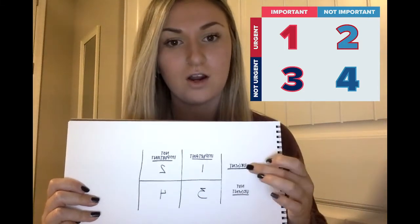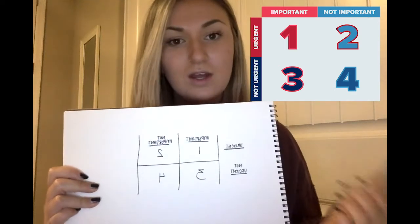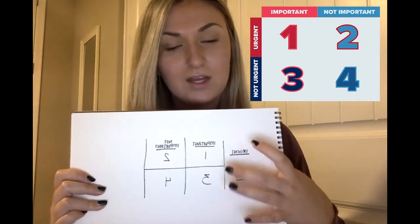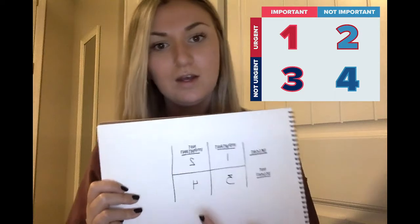So things that are urgent and important go in box 1, urgent but not important go in box 2, and then not urgent but important go in 3, and then not urgent or important. That doesn't mean I don't do them, but they go into box 4, and that's just kind of how I choose to prioritize my week.